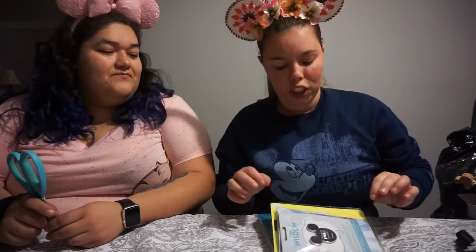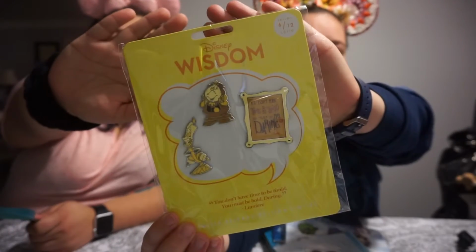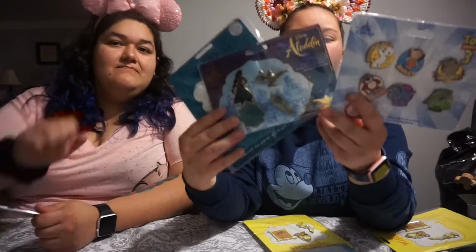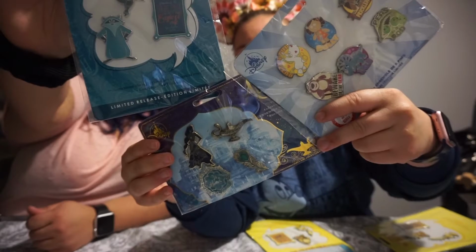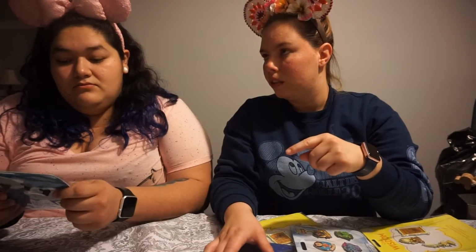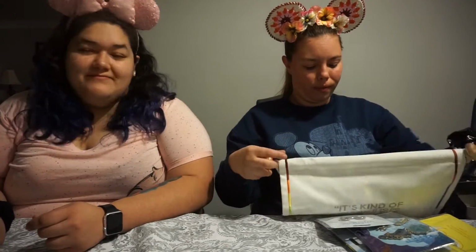And we also went shopping on Saturday, which was the release of the new Wisdom set. So I got those. And then Des got these new pin sets. There we go. So that was May. Today's June. Today is June. Just today. Tomorrow's July. Yeah. And then I had no self-control.